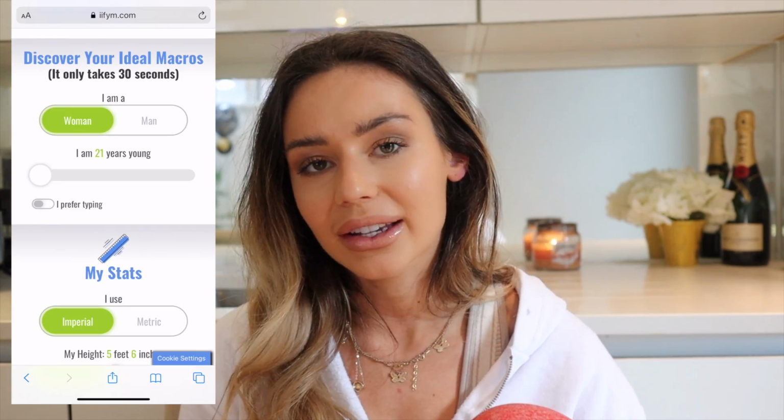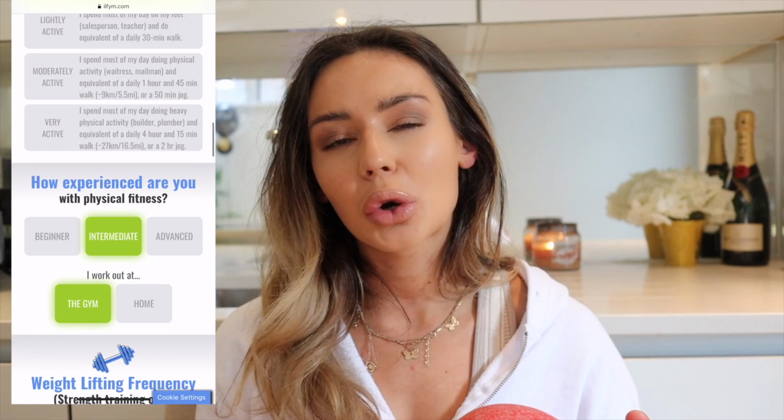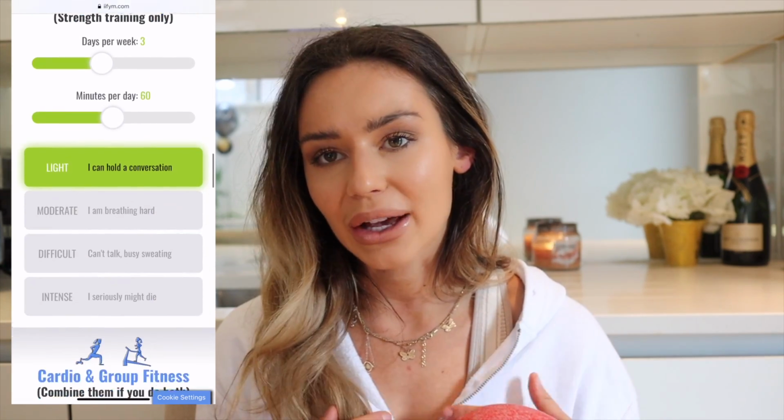Your protein and carbohydrates have 4 calories per gram and fats have 9 calories per gram. Then the first few steps, obviously you need to calculate your personal ones, and there are so many free online macro calculators which are really useful. There are some that are more useful or less useful than others, but basically the more info that it asks about yourself the better, because you can get a clearer idea.